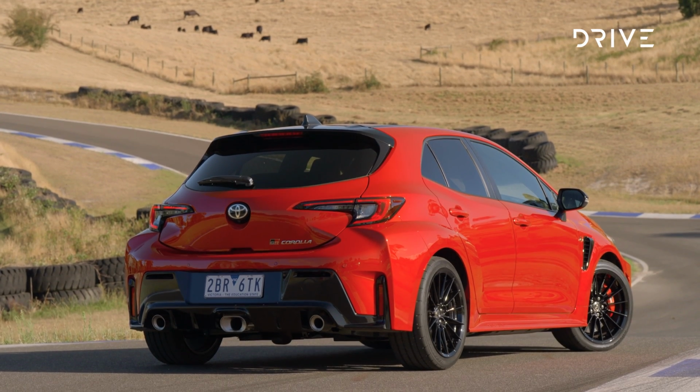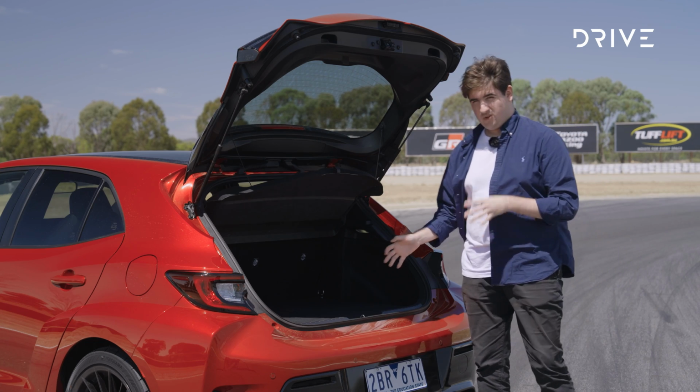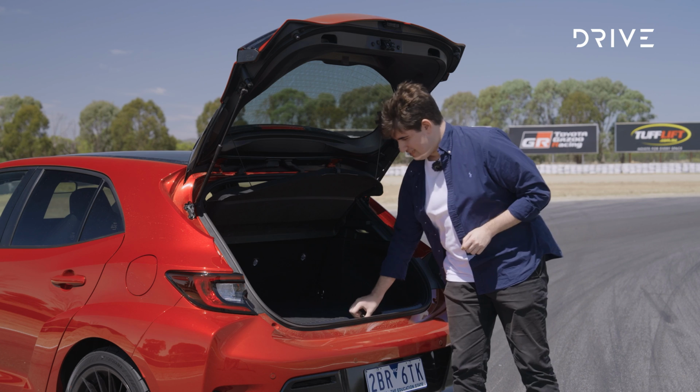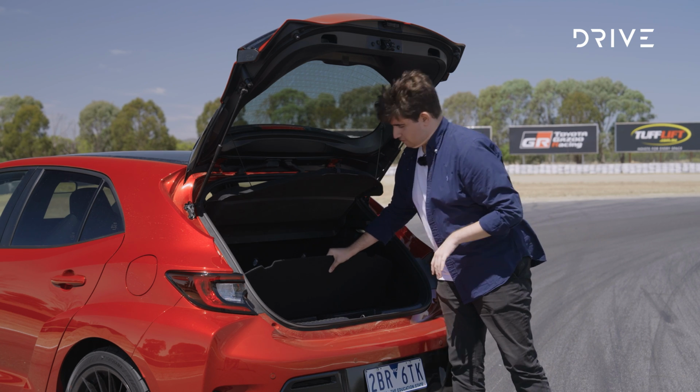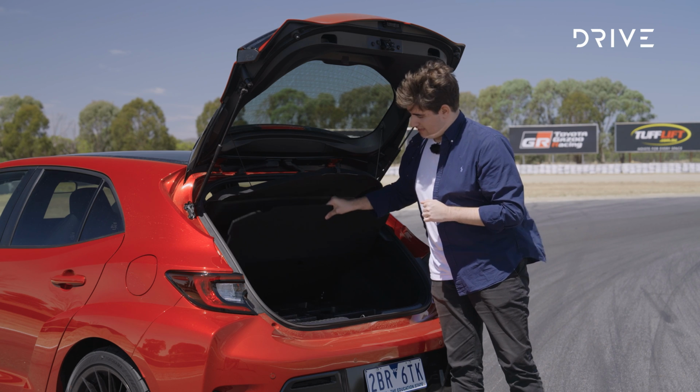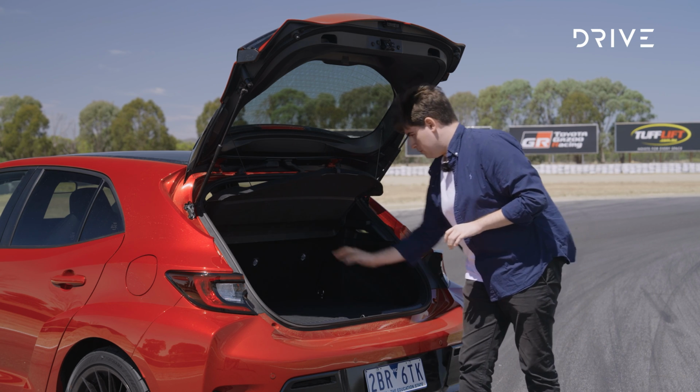The boot remains a weakness of the GR Corolla. You can see this is bigger than what you get in the GR Yaris, but then again, that is quite a low bar if we're being honest. You can see there's no spare wheel under the floor, just this sort of foam section where a spare wheel will go in a normal non-GR Corolla. Bit of underfloor storage, bit of space on the left and right sides of the boot.